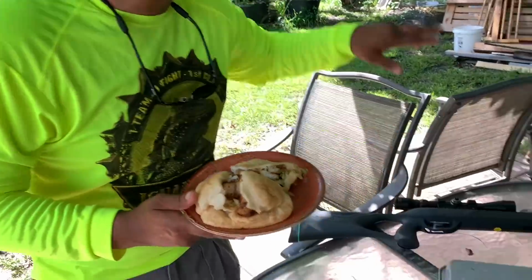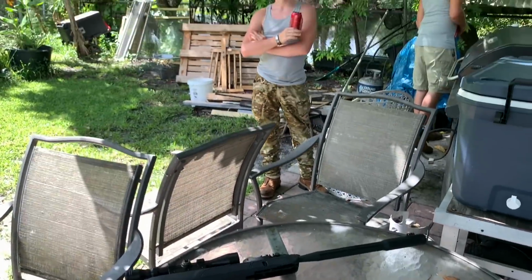We got these air rifles. We got our friends. We got iguana removal to do right now. So we got to go. I'm going to finish this sandwich.